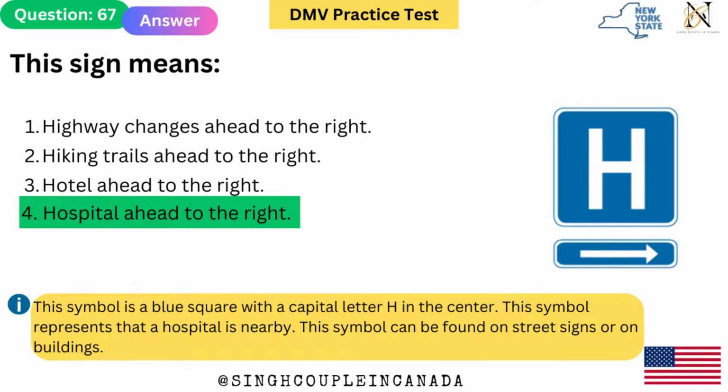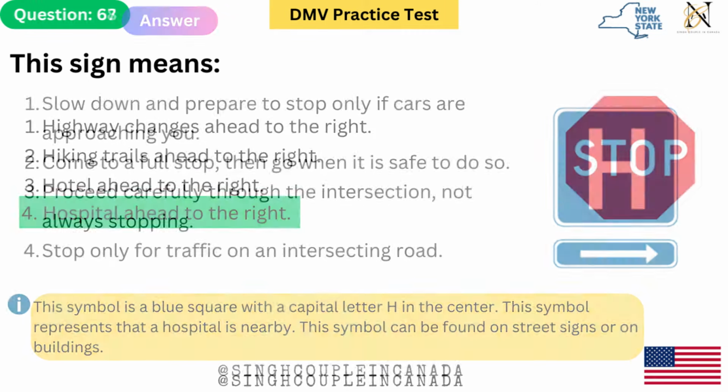This symbol is a blue square with a capital letter H in the center. This symbol represents that a hospital is nearby. This symbol can be found on street signs or on buildings.